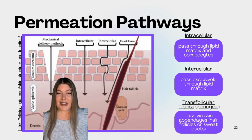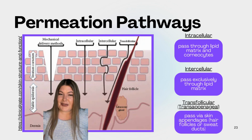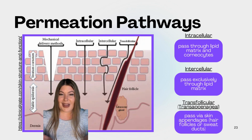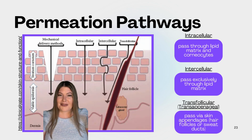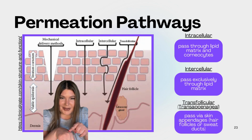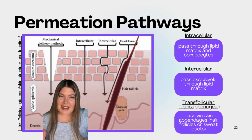Lastly, we have the transfollicular pathway, where the product will penetrate the skin via the skin appendages. This pathway is of special interest in drug delivery research right now, but is a challenge because your skin is not made up of 100% of hair. Products are more likely to go through the previous 2 pathways than the transfollicular one. Unless you have a lot of time on your hands and are purposely putting on your products around all of your hair follicles, which I mean, how do you even see that? All 3 pathways will happen, or will attempt to happen, at the same time.